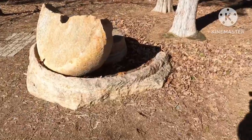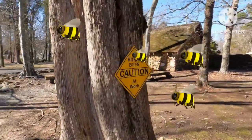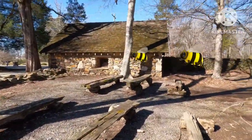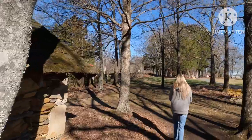Another one of the busted millstones. Those things are huge. Honeybees at work. Caution. They might be taking a break since it's winter time. Check out this jail. Cedar shaped roof, shingles. Here's some of the wire.